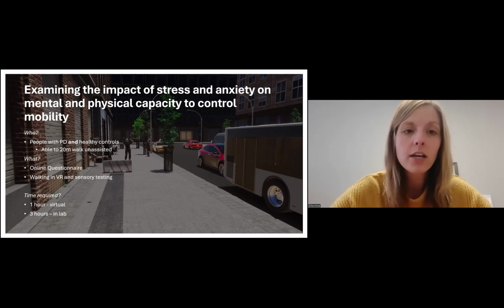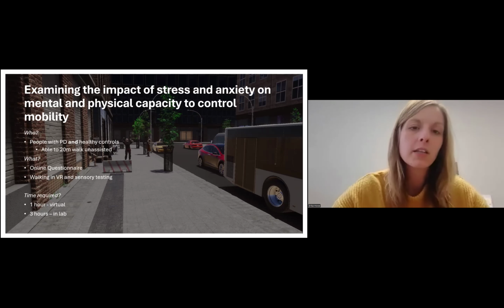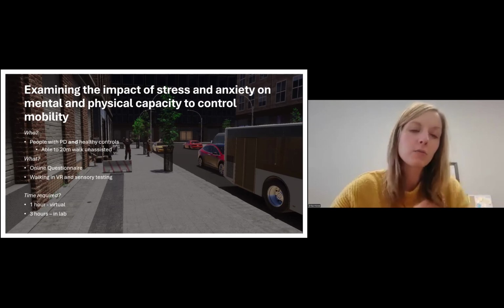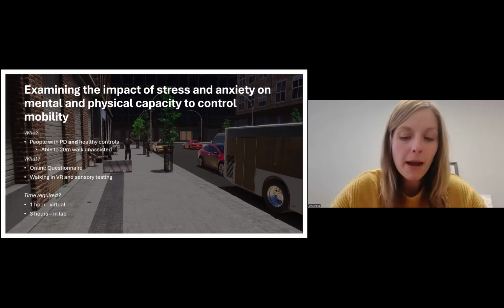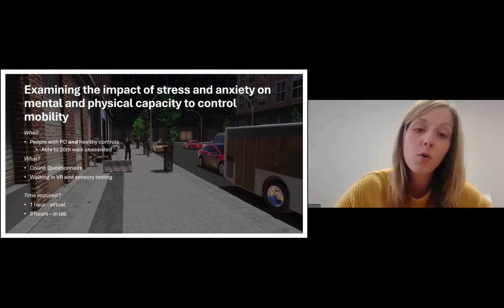There's an online questionnaire to complete before you come in, and then you come in and we use virtual reality. Here's one of our scenes, used to manipulate aspects of the environment to look at how it changes our walking. We measure things like heart rate and sweat rate, looking at levels of arousal, because we're also interested in how that amount of arousal or anxiety influences our proprioception and sensitivity in space.